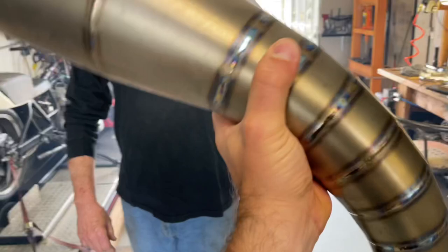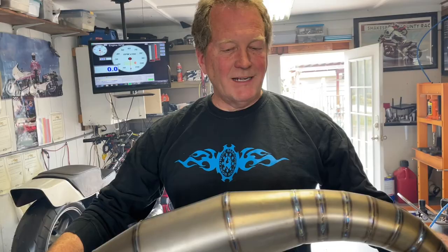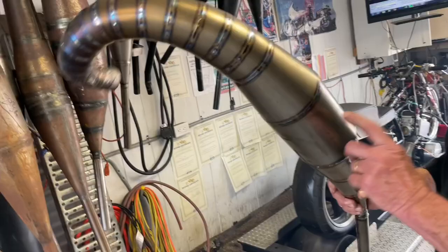Oh my goodness, are you kidding me? What does that weigh? 22 gauge titanium, weighs 1 pound. 1 pound. I feel like I almost crushed it in my hand. I grabbed it too tight. I was used to grabbing an old Denko. Oh my gosh. You said this is for your street bike? Yeah, it's a Case Reed engine.